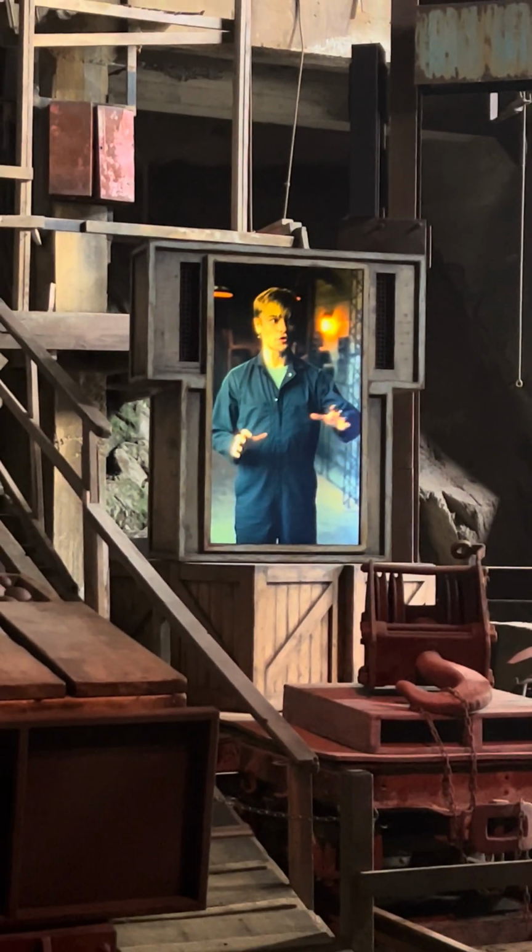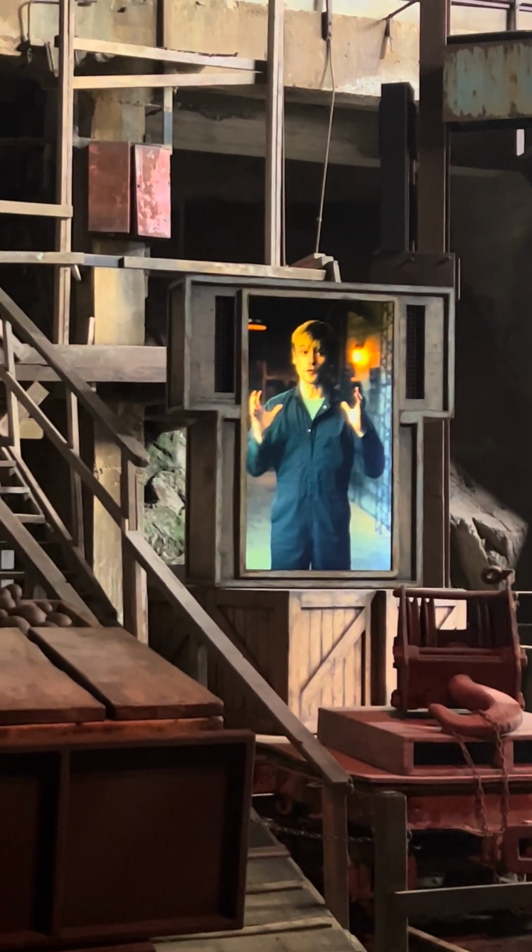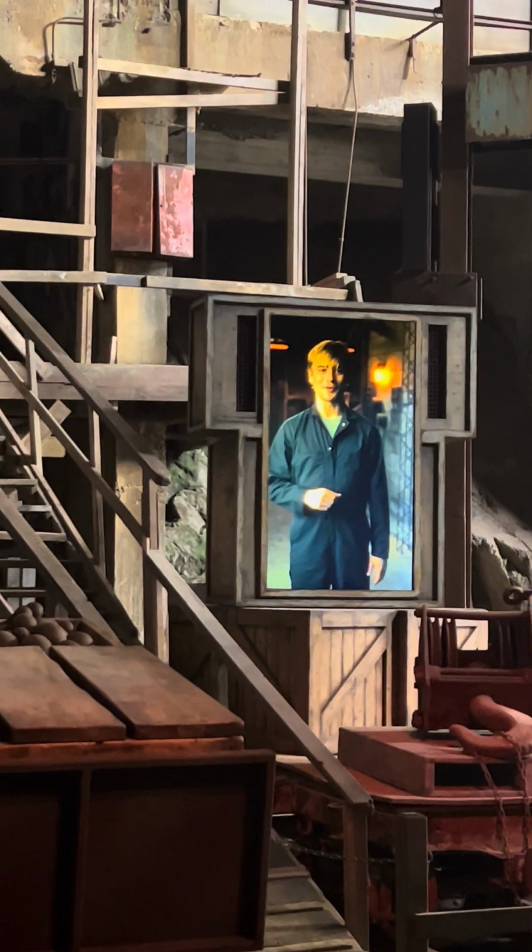And as the mill worked through the night, it was a beacon that lit up the waters of Howe Sound, and it could be heard for miles around. But I'm getting ahead of myself.